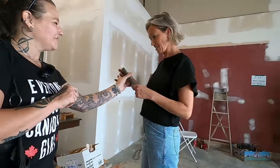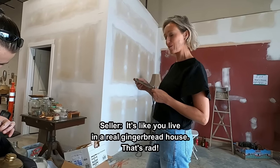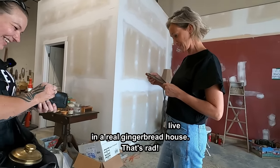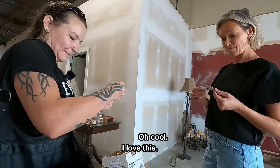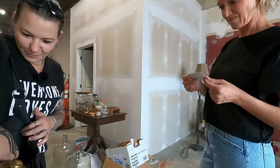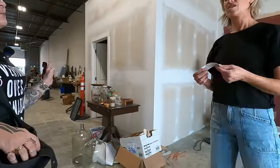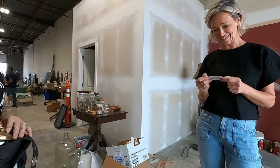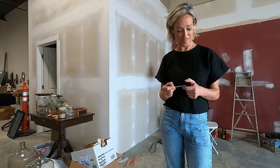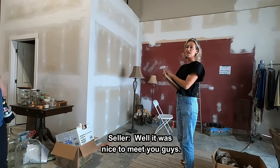Oh, holy s***. It's like you live in a real gingerbread house. Yes. That's rad. Oh, cool. I love this. We just go to garage sales and estate sales in town, and awesome. We're just looking for antiques for our house because we can't afford antique store prices. So yeah. And that's what it's all about. And we're maximalists, so it's nice and full and lots to see. I love it. Yeah, definitely look. That's rad. Yeah, when you have a minute, probably not today. Not today. Yeah. Well, it was nice to meet you guys. Yes. You too. Thanks for the fabulous deals.